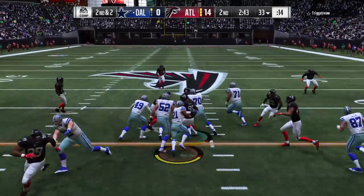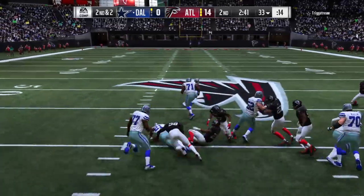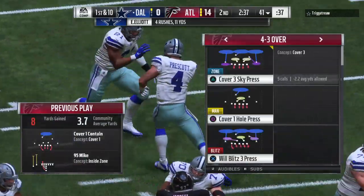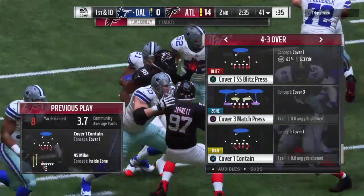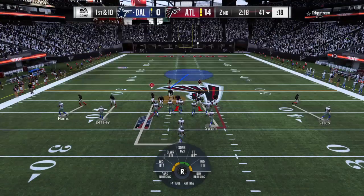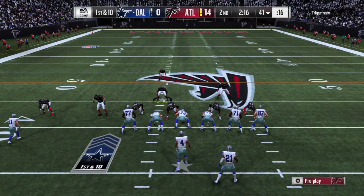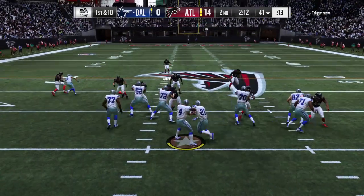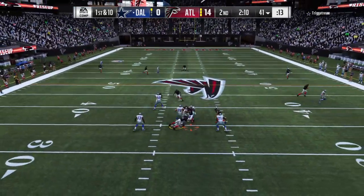On 2nd down, Elliott. It goes as a gain of 8, and it moves the chains. 2nd and 2 is prime time for a little bit of a gamble, isn't it? Open up the playbook, go play action, toss that bad boy deep. But in this situation, go ahead and give it to your back. Let him pick up a first down. Keep the sticks moving. Now Prescott.